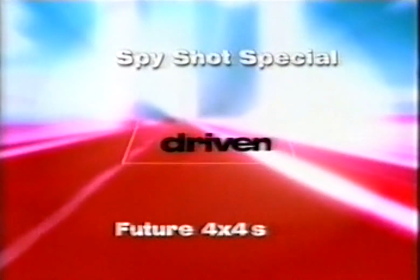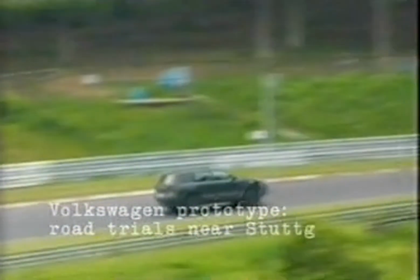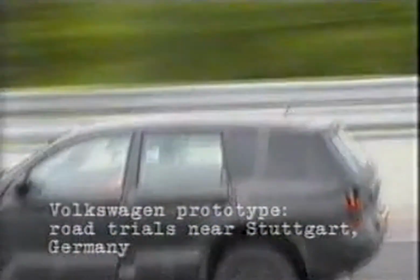But first, Agent Plato is opening his dossier on the off-roaders of the future. Behind factory gates and at secret test facilities around the world, a 4x4 revolution is taking place, which will change the way we view off-road cars. And what's more, I've got the inside story. My spies have returned from an undercover operation in Germany with a British TV exclusive. Underneath the disguise, this is Volkswagen's first purpose-built off-roader.